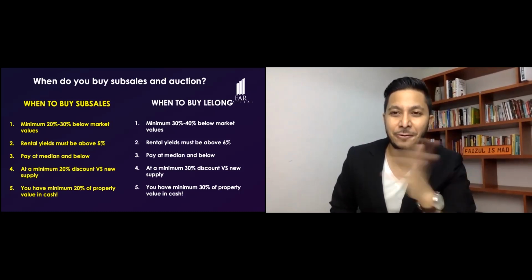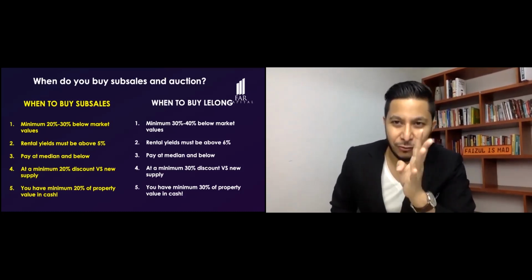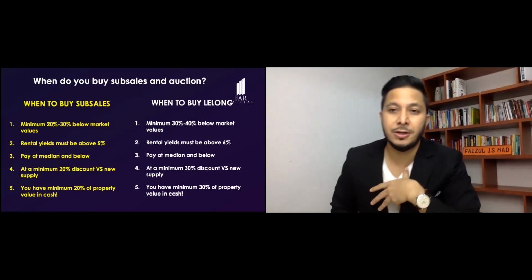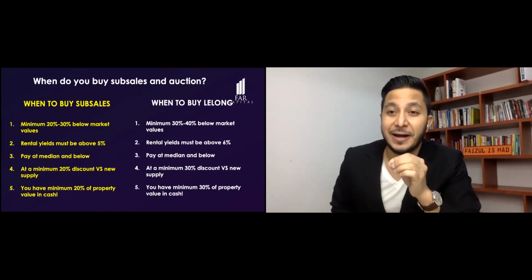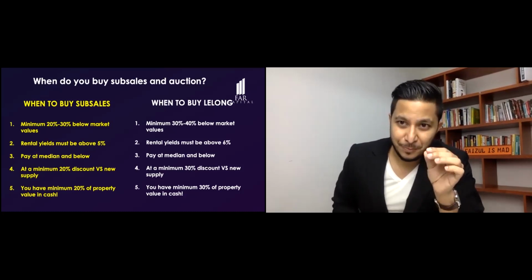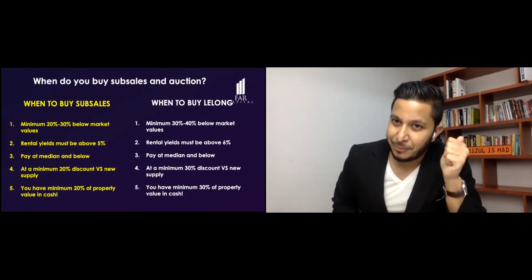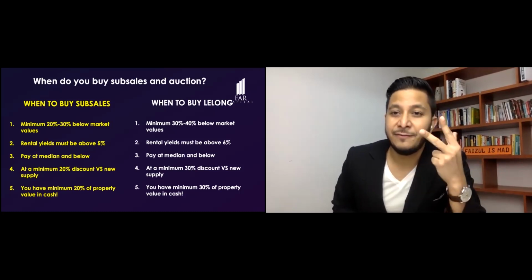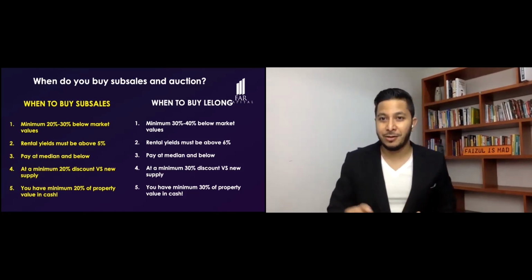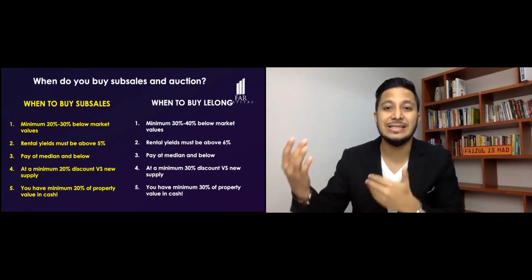No 50% discount, don't talk to me about Lelong. Sub-sale 40% for me personally, right? And new, I'm looking at 20 to 30%. So that's my guide, okay? So, like I said, primary market or new property can make money, sub-sale can make money, auction also can make money if you actually enter at the right price and of course at the right set of discount.